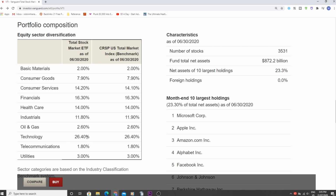So you can see that once again, technology is the biggest sector that VTI focuses on, but it's also important to note that it also has a lot of different other ones as well. We have some consumer goods, some consumer services, some financials, some healthcare, some industrials. So it's a little bit of everything. It's not just all technology, but this definitely is the biggest sector.